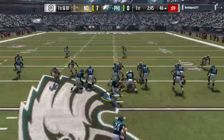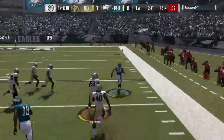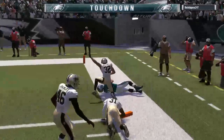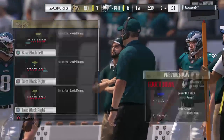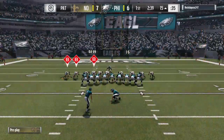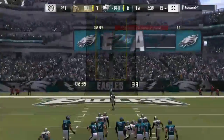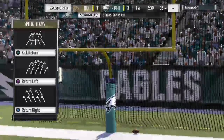Now let's go. And they'll try the ground game here with the running back. And a cutback, right sideline. Ryan Matthews, touchdown, Philadelphia. Ryan Matthews, 46 yards. And the Eagles are within an extra point of tying this thing up. It's good, and we're all tied at 7 apiece.